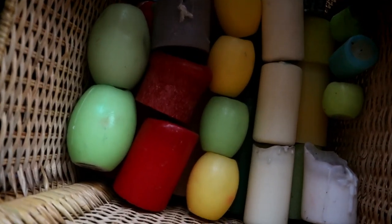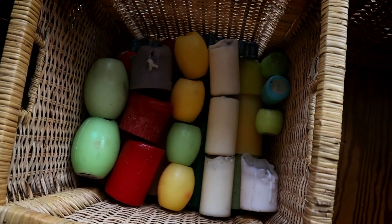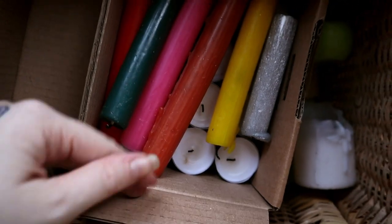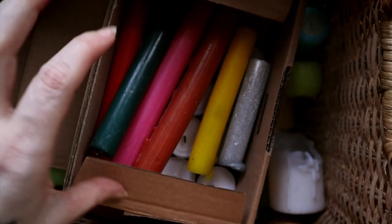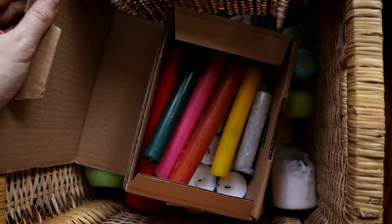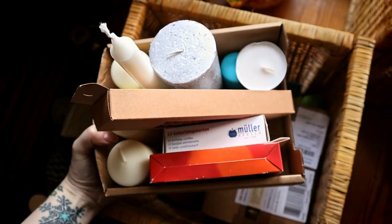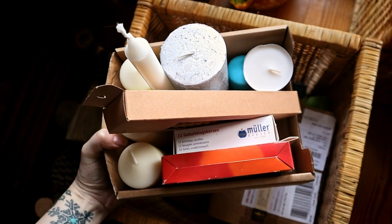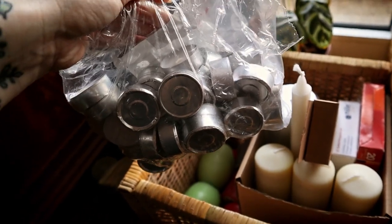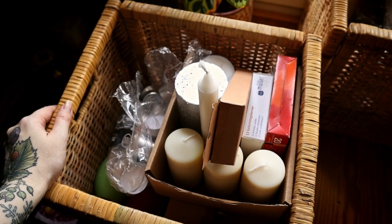Okay, I did it. Now I have all the leftover candles that are already burned, and here I have this little box with even more of them. I don't want the tea lights to get crushed, so I put them in a little box. And I also have this little box with candles that aren't burned yet. Not that many. I should definitely get more. And who doesn't have a giant bag of tea light candles, right? So, candles are done.